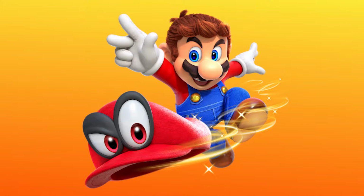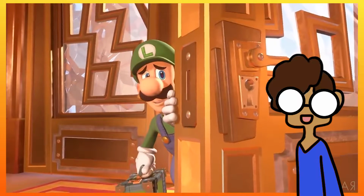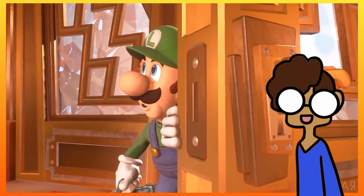Especially recently. You can literally count each hair on Mario's mustache. Watch, I'll do it right now. 1, 2, 3, 4, 5, 6. I can only count to 6. Luigi's Mansion 3 also has some spectacular extra detail, especially with the animation.